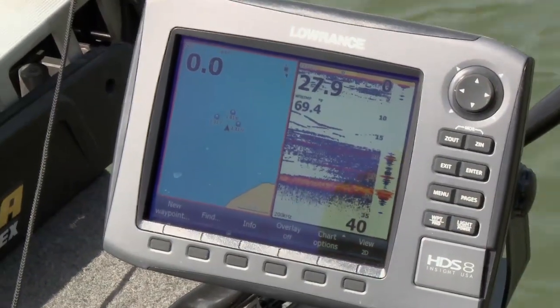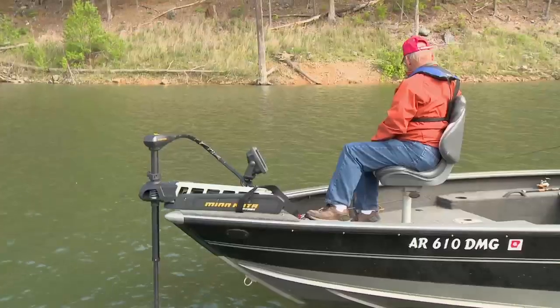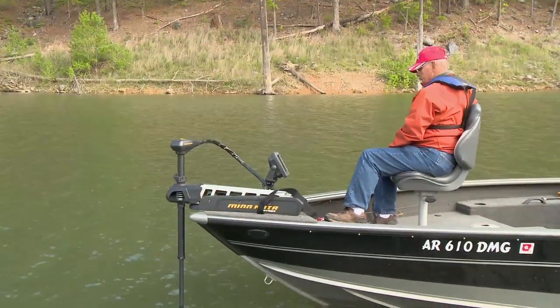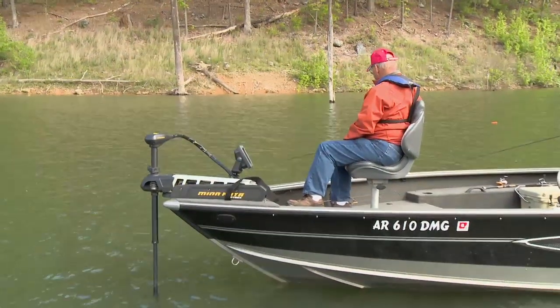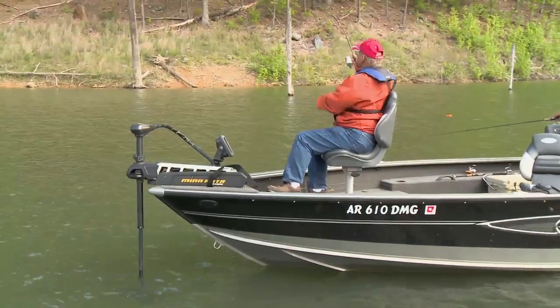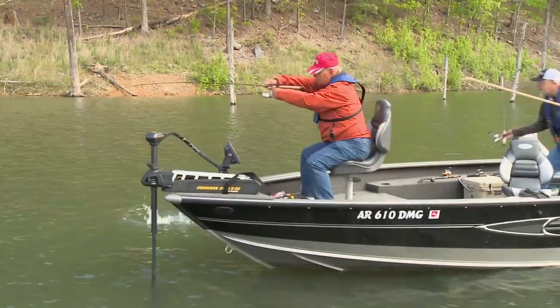I see them all the way from 10 down to 12 foot. I'm going to raise this up just a little and just see if I can hold that little old jig right over there over the top of them. It's pretty good. That's a better one. Yeah, a little better one. Here, let's get him on this side over here.